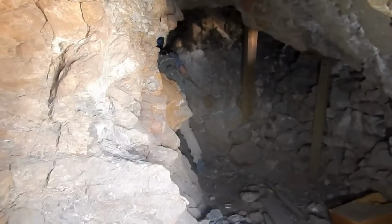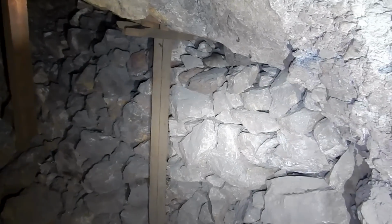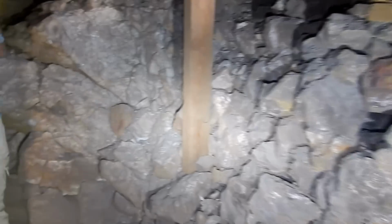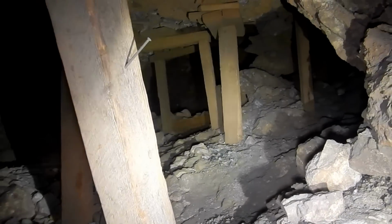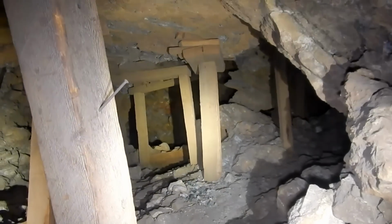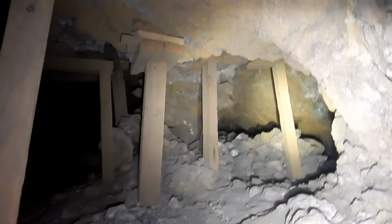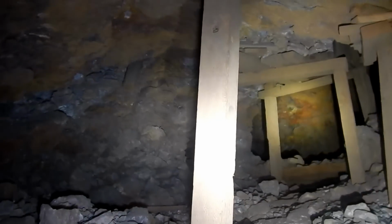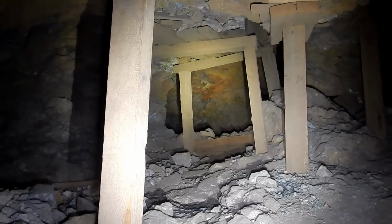Okay, right away when you come in the mine, there's a wall of gobbing there. A couple little timbers. Goes up into a stope where there's some timbers, some stalls. That looks like a lead silver vein back there to me. I'm guessing that's what this mine was.